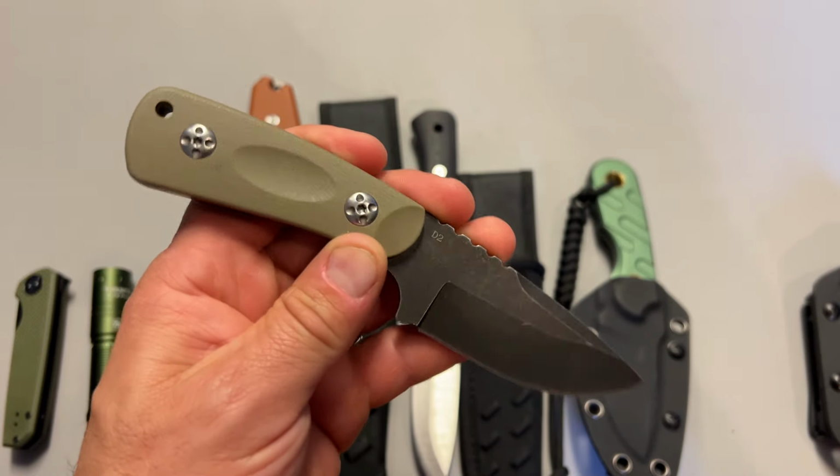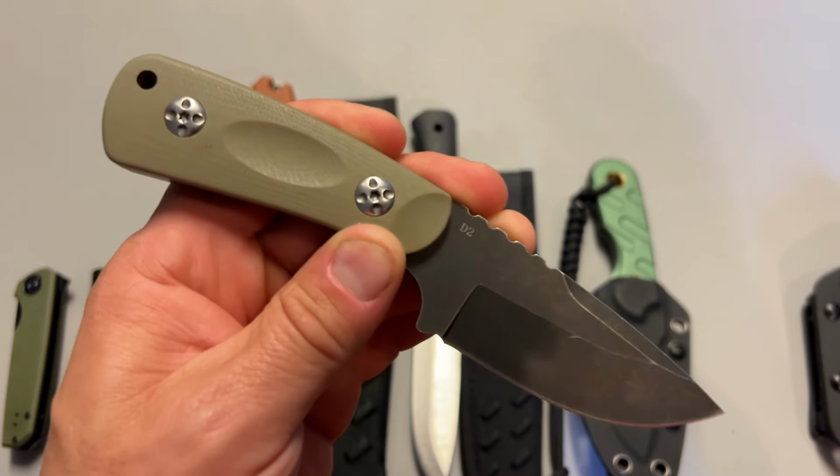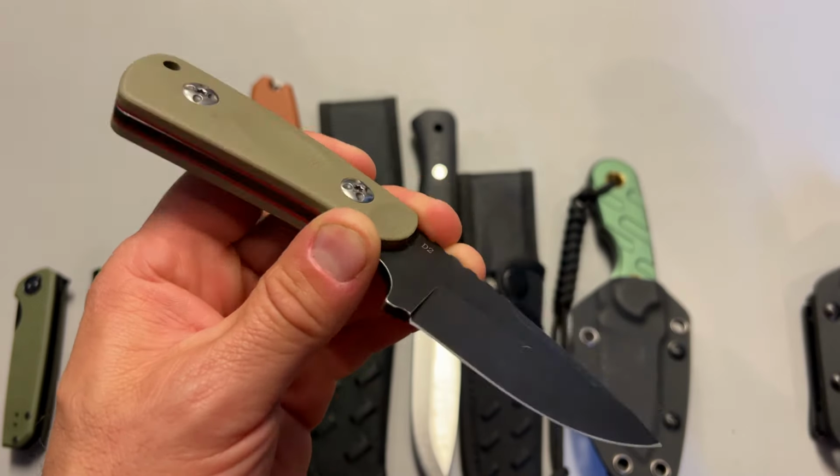a nice Kydex sheath. And then the one you're looking at here, the EF121. Again, D2 steel, G10 handles. Really good fit and finish. Very thick, solid tang. Good jimping, good hold, good Kydex sheath. This one is a slightly different locking mechanism, a little bit more robust clip than the FLISSA, and the EF107 is a slightly longer blade. Again, that's the one I would recommend.